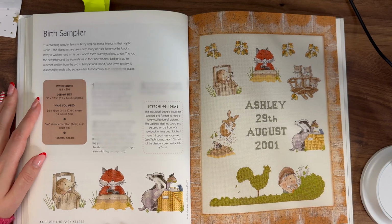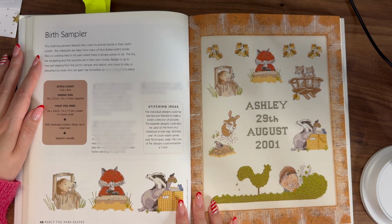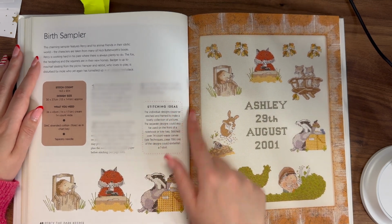Okay, next up is the Percy and the Park Keeper Sampler. This charming sampler features Percy and his animal friends in their idyllic world. I love the style of these characters. These individual designs could be stitched and framed to make a lovely collection of pictures.